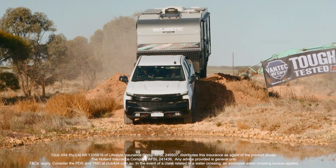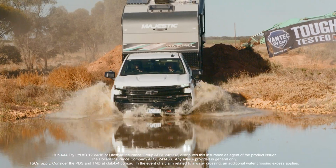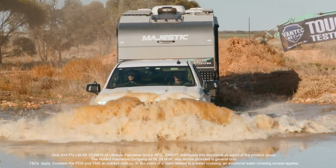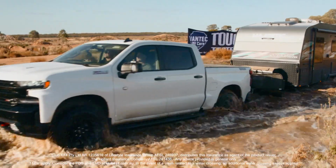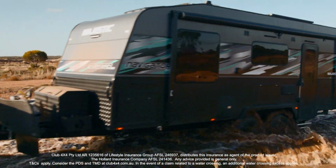Now it's a classic four-wheel driving tip, but it still rings true today that bow waves can save your air intake. And what we mean by that is, as you come into the waterway, create a bit of momentum there. So when the front of the car goes in, you make a wave in front of the vehicle. Obviously not too quick, so you might move the radiator around and cause damage under the bonnet, but fast enough that you get that wave breaking in front of the car. From there, you back off a little bit and let that wave pull away from you and then chase that wave through the water crossing.